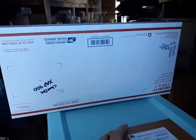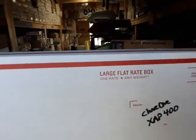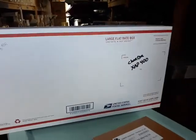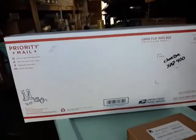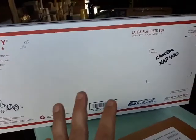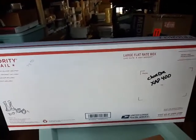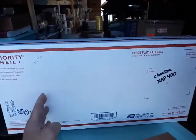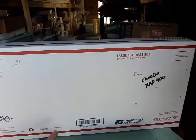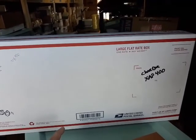Here's a word in your ear about these priority rate boxes. I ought to turn it around so you can read it. That's a large flat rate box. If you use these large flat rate boxes, this one's the game box for board games, and if you cut them down, you can ship them by weight and zone instead of the flat rate. I've done this probably in 2019. I probably shipped out 10 or 15 of those items in boxes like this, cut down to about here, with no problem. The last one shipped out and there was a problem, and I ended up having to give the person a refund. They were so irritated.